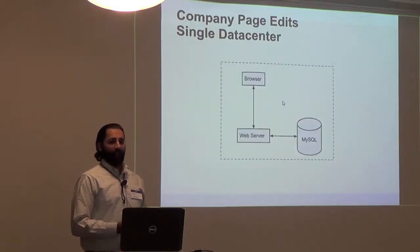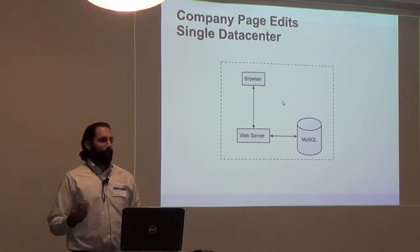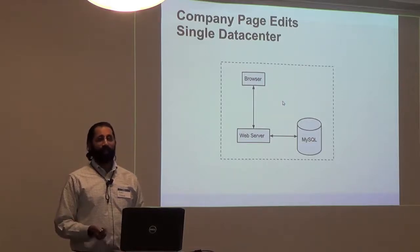The architecture is trivial when you're operating from a single data center. Single data center diagram. Browser connected to web server, which is connected to MySQL. You just read and write from your database. It's that simple. When you have a distributed presence, it's not that simple.